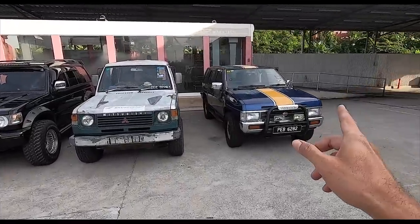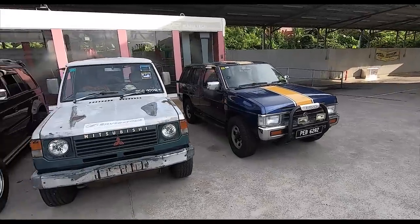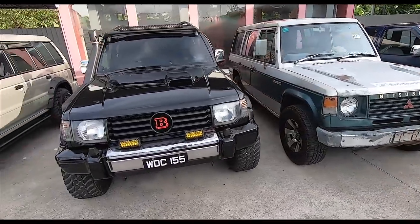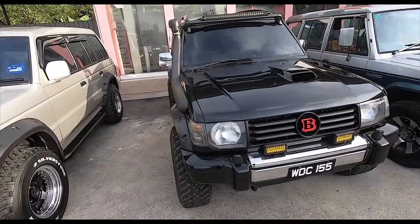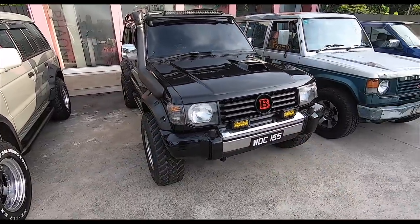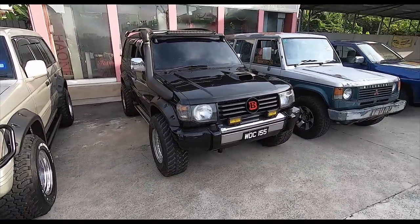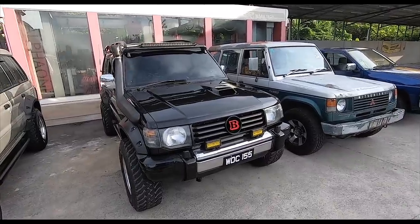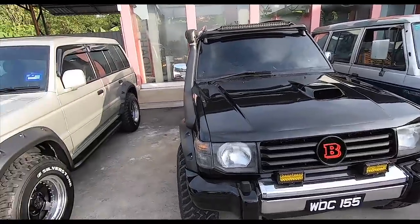I'm really still very amazed by the Terrano. It's still running really well. This car is strictly off-road only, as you can see. This is not a Brabus Pajero. That's an aftermarket accessory, but it looks really good. Looks like it fits. So okay, it's the first Brabus Pajero in Malaysia. You heard of Pajero Evo? This is Pajero Brabus. Very nice.